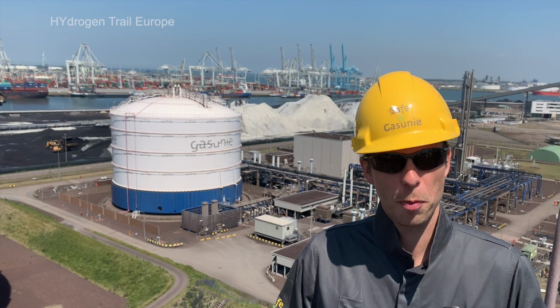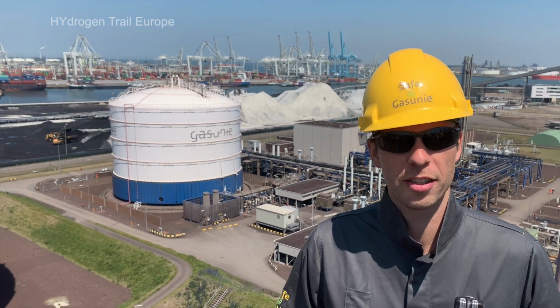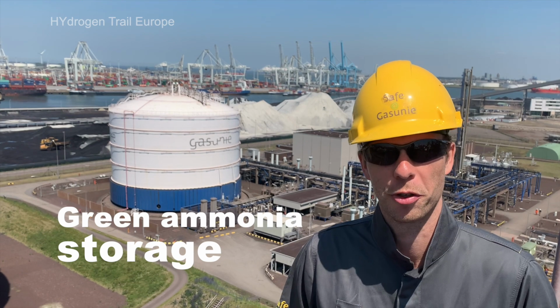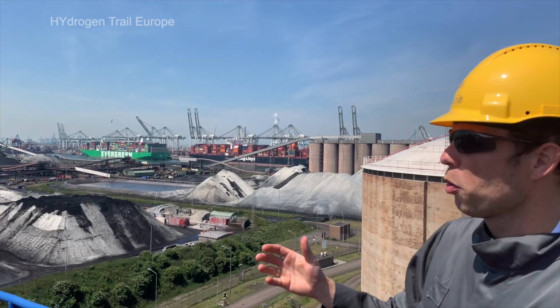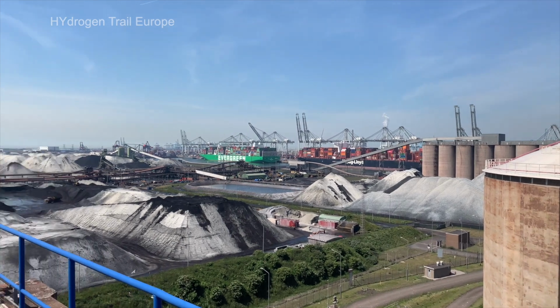So we are currently on top of the LNG tank of Gasunie, which is currently still in use for the natural gas business to ensure security of supply for peak demand. But in the future, we hope to retrofit and repurpose this particular tank for green ammonia storage. Over there, we have the adjacent site of HES International, which is currently a coal storage, but is also being made available in the future for our energy transition.